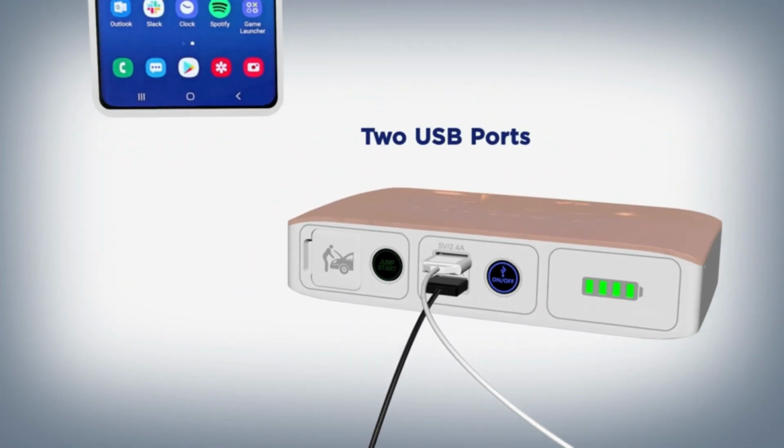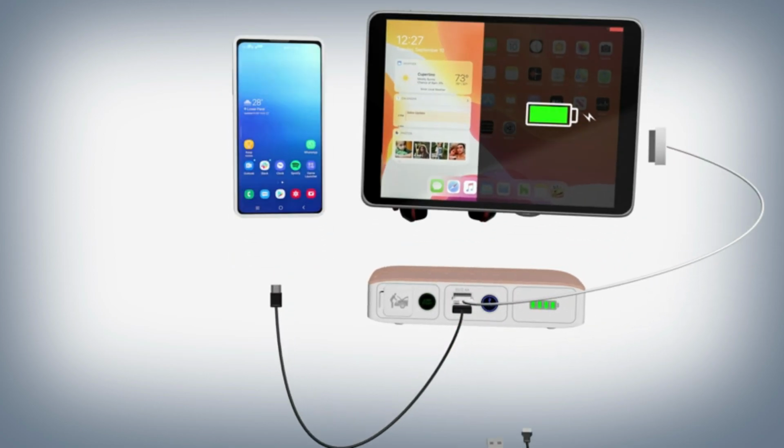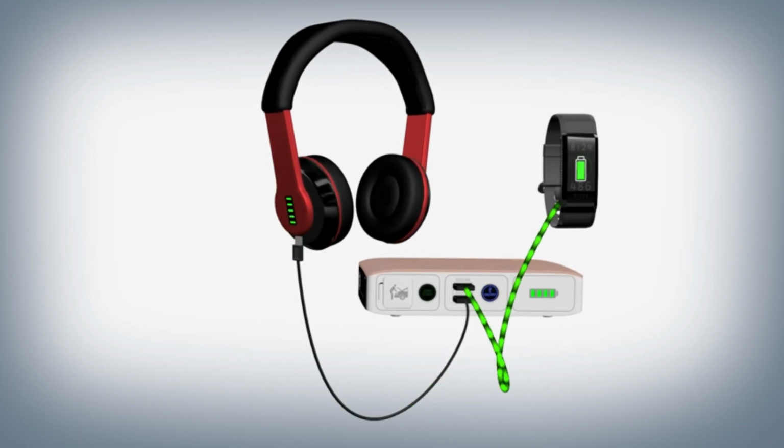This compact unit is designed to be safe. You can charge more than just your vehicle with the 2 USB-A ports. Recharge your iPad on a long trip and keep the kids entertained.